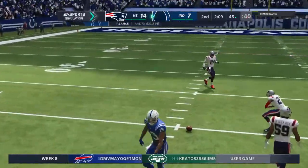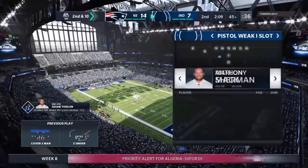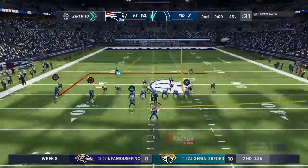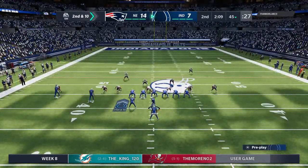Throwing on 1st down, but this one winds up to be incomplete. Tried to go back again to Adam Thielen, and it's 2nd down. Well, I think that was good strategy there, trying to go right back to him after the last completion. But this time, the defense was all over him, and they got there to break that one up.